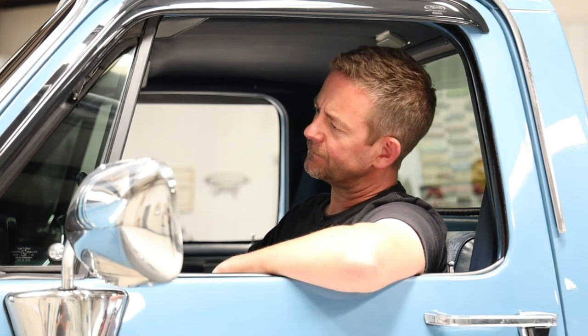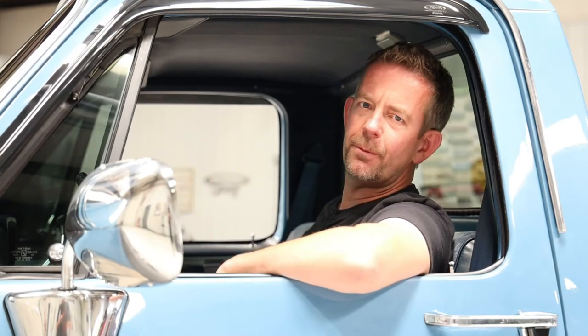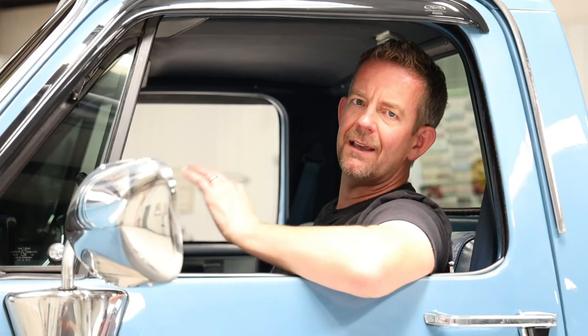I'm gonna go ahead and start this baby. Let you listen to how beautiful she runs. Fires right up, purrs like a kitten. Runs absolutely spectacular. Runs, drives like a truck.